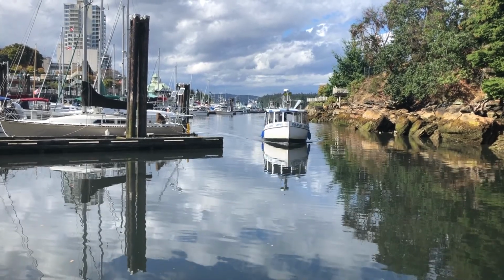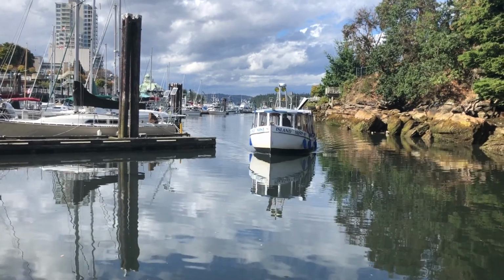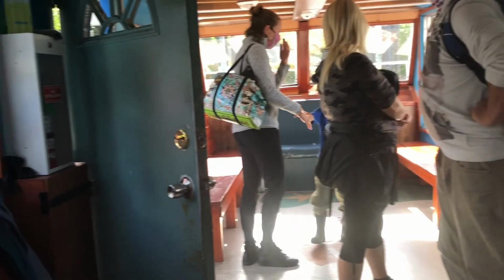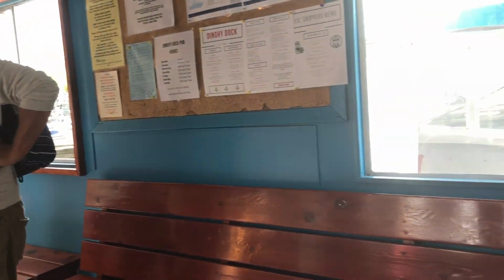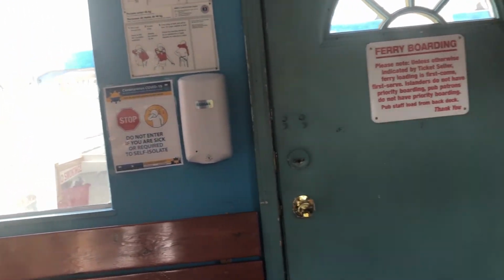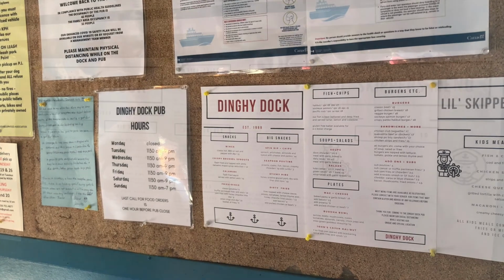Here comes the ferry right on time, and it's so cute. We're all asked to please head inside the waiting room where we'll board the ferry once it's been offloaded. Inside the waiting room, you'll find seating, hand sanitizer, and some notices posted on the board. You'll also find the menu for the Dinghy Dock Pub so you can plan out your meal.